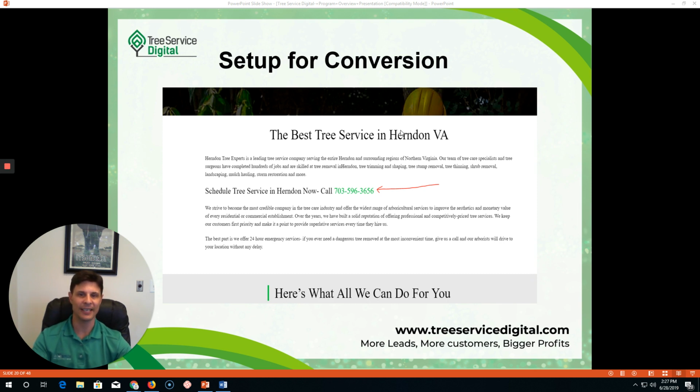And then moving along with setting up the website for conversions. This is just like an inner page. Let's say they're on one of the other pages on the website. We give them a click to call action button here. So if they're on a mobile, "Schedule tree service in Herndon now, call." And that's a clickable number if you're on a mobile device. Or if you're on a desktop, it's just easily seen, so you can just go type it in and give the business a call.